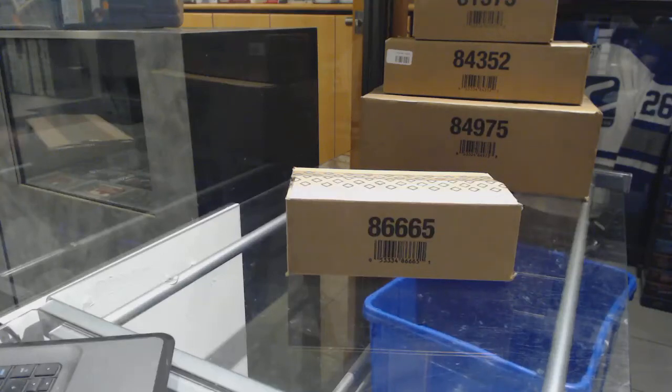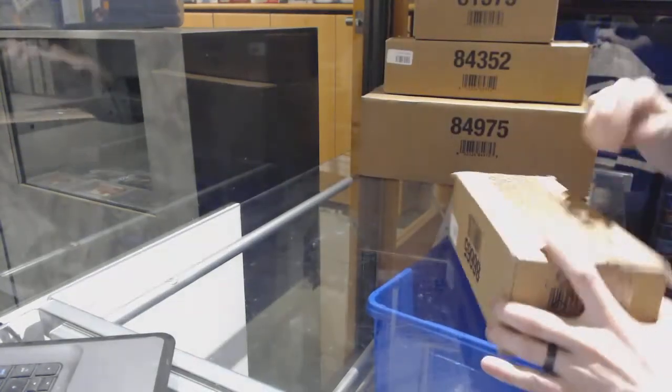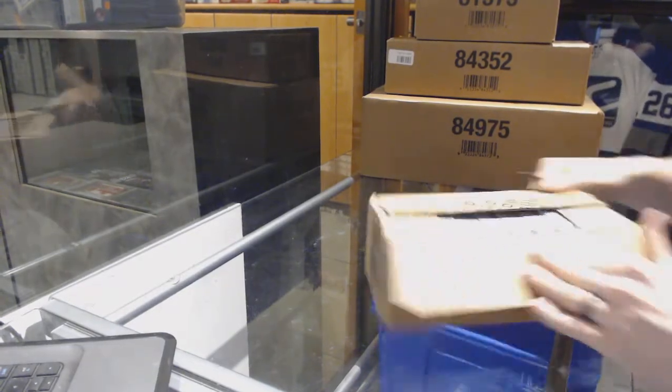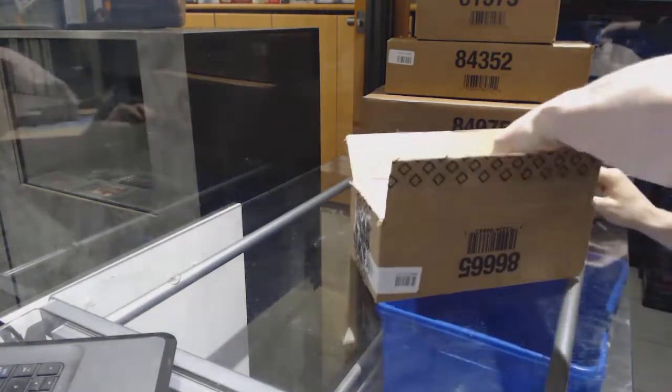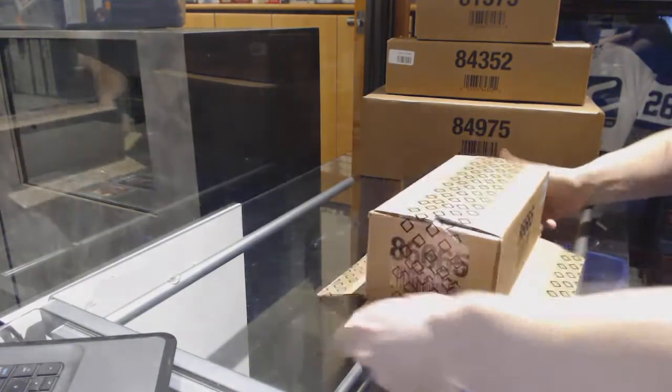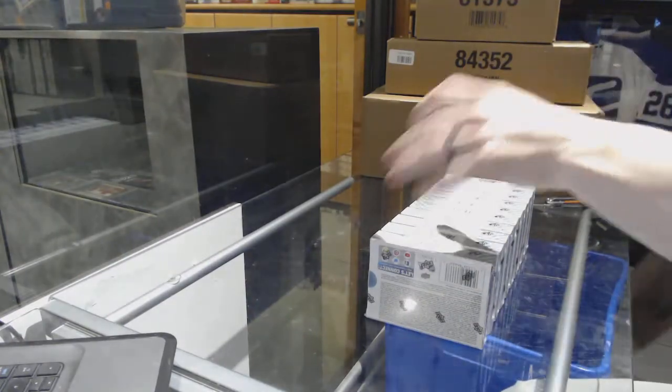Here we go, CNC group break number 7023-1617. Upper Deck SP Game Used 10 box case break. So good luck, everybody.